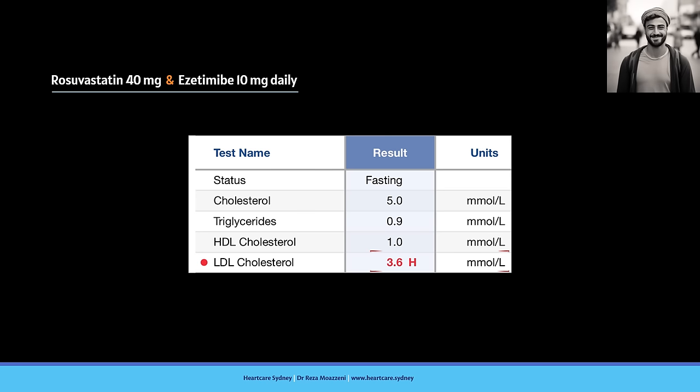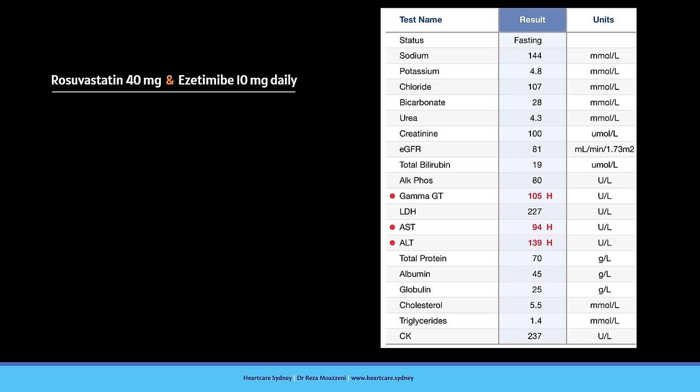Our patient was started on high-intensity statin therapy with rosuvastatin 40 milligrams, combined with ezetimibe 10 milligrams daily. Although he responded well after 3 months, his LDL cholesterol levels remained well above our target of 1.4 millimoles per liter. A few months into the treatment, we encountered a new challenge. His liver function tests began showing abnormalities.